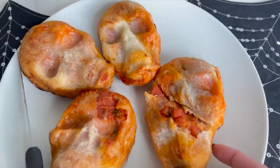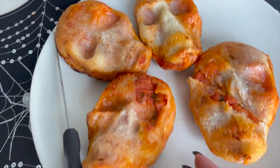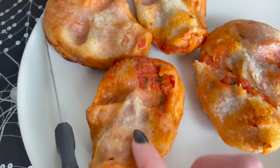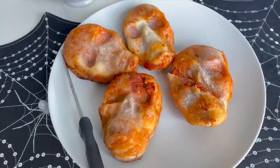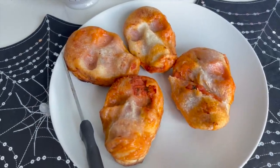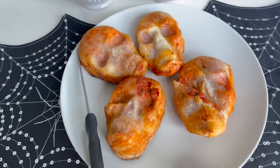I've already cut into one, but I made these pizza pocket skull pizza pockets, I should say. Now they're not perfect. You can't really see their lips as well, but they're still creepy cool. And there's cheese, pepperoni, mozzarella, parmesan, marinara, and pepperoni. We're gonna have this for our Sunday brunch.